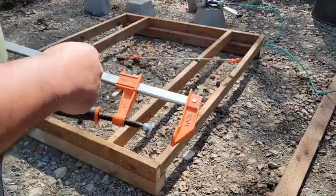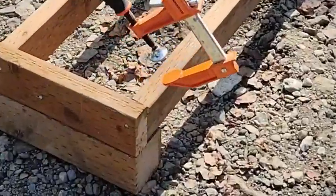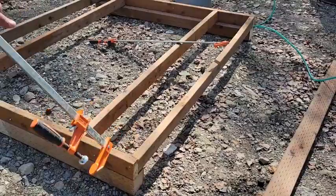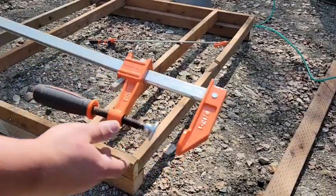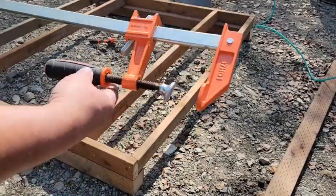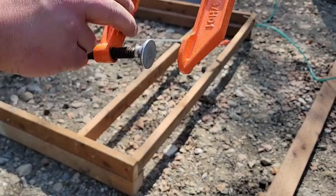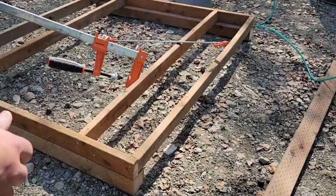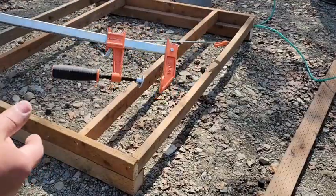So in order for us to fix that little bend down here that I just showed you, I hope that came out all right, we have to be able to bend that board, and I definitely can't do it with my hands. So to get it on there square, all you do is you take your bar clamp, and the width here should be enough to just fit loosely around the board, and then you'll be able to use this for leverage. Let me show you.